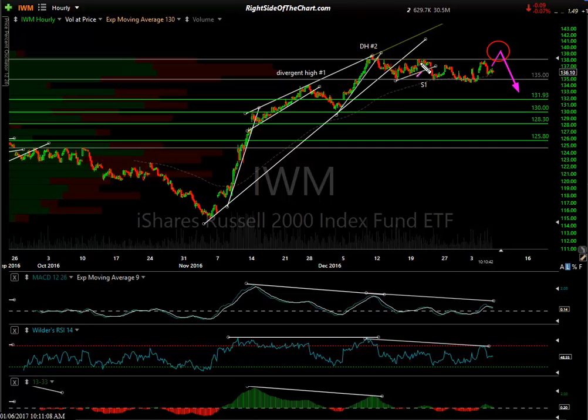Because if it fails, we have that second divergent high. You have the longs that jumped in, realize they're wrong, they turn around and sell. You have the shorts that covered. Now that short interest is cleared out, that makes room for a larger drop. Remember, when you have a very high short interest in the market, or a relatively high short interest, you have a lot of guaranteed buyers, so shorts must cover at some point. So when you can clear out short interest, that helps the bearish case. So that would be an ideal scenario.